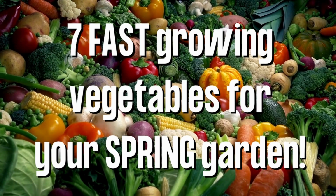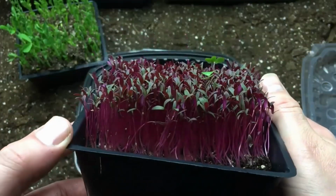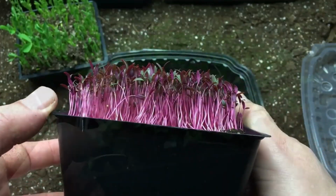Let's take a look at the 7 fastest growing vegetables for your spring garden. Now, all winter long, we have been eating and depleting the store of vegetables that we packed in there just for that purpose. And now that spring is rolling around, we want to get some vegetables in the ground that are going to allow us to have an early harvest so we can get more of those fresh vegetables as quickly as possible. And so in this video, we're going to talk to you about some of the fastest vegetables from start to harvest.